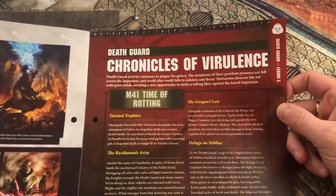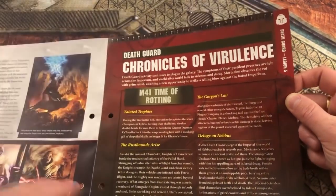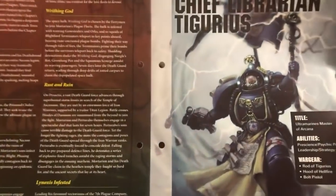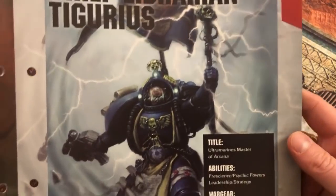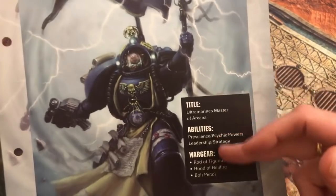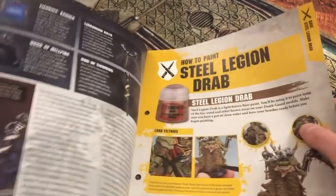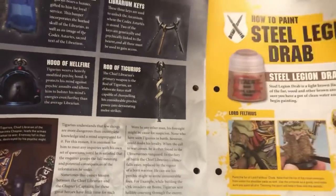Then we've got some Chronicles of Virulence. This is more sort of history, details of the Death Guard and what the old Plague Boys get up to. And then we've got a profile on Chief Librarian Tigurius with a cool piece of artwork. They've done this with other characters as well. You get their title, their abilities, what kind of war gear they're carrying, and then a little bit of information on what that chap's been getting up to.